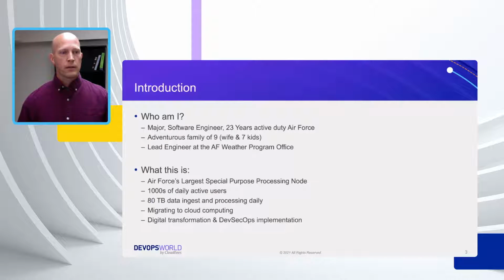So who am I? I'm Major Brian Wolff. I'm a software engineer. I've been in the Air Force for 23 years, and it's been an incredible opportunity along the way. I am a husband and a father of 7 kids. We have a pretty adventurous life, and so it's been great throughout that time. I am the lead engineer, like I mentioned, for the cloud migration team here in the Boston area, Massachusetts.